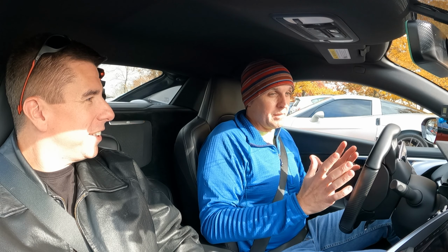The overall handling and performance of the car, I've never felt anything like it. The launch control is so simple. You just put your foot down, hit the gas, and off it goes. 0 to 60 in a flash. 0 to 90, it just keeps pulling like a freight train. You feel it pull and it just keeps going, doesn't slow down.